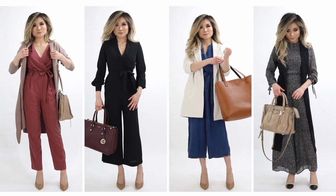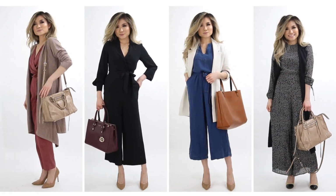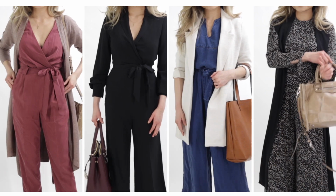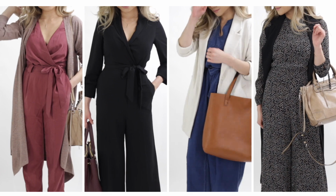The key things I would look for are things that are more drapey and looser, something that still defines the waist so you don't get lost in the jumpsuit. And then if you have a more casual style like that rose colored one, be sure to pair it with something elegant like a nice cardigan. If you find something that's a little bit more formal, you can definitely wear it by itself like the black one.